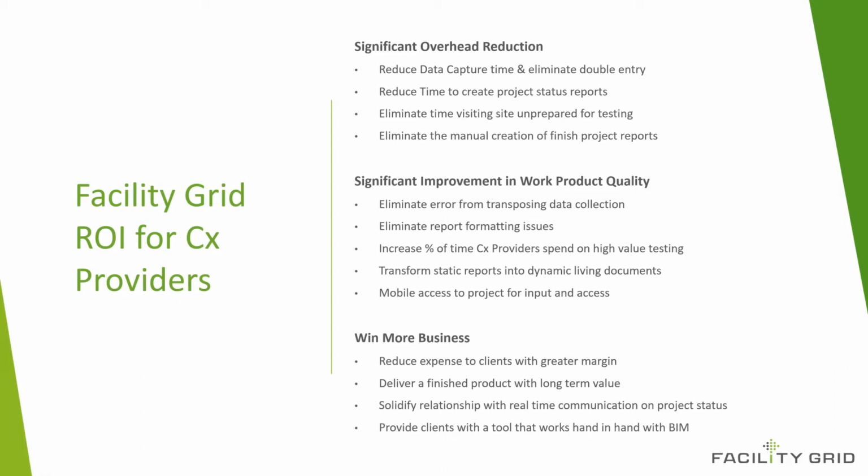You don't have to have a professional engineering degree or another type of qualification to put together a report. So anyone on your project team can come to the certain area within the software and press a couple of buttons and develop a report.